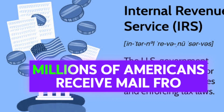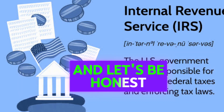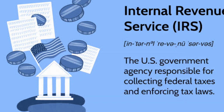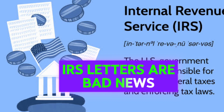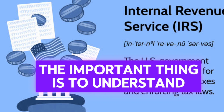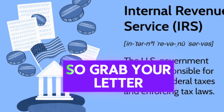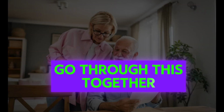Each year, millions of Americans receive mail from the Internal Revenue Service. And let's be honest, when you see that envelope with IRS stamped on the front, it's hard not to feel anxious. But here's the truth. Not all IRS letters are bad news. In fact, many are just simple notices or requests for more information. The important thing is to understand what your letter means and how to take the right action quickly. So grab your letter, take a deep breath, and let's go through this together.